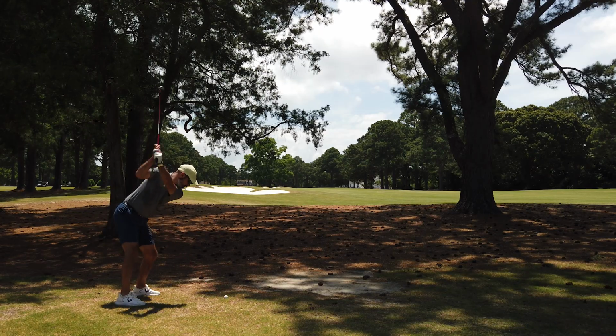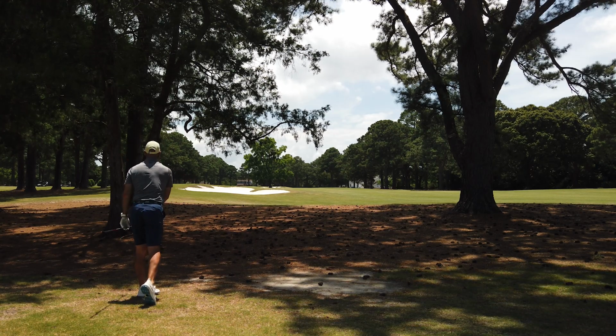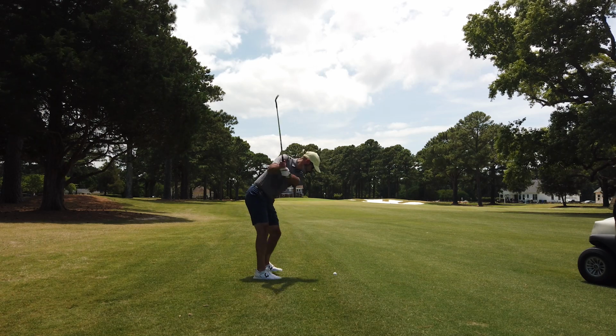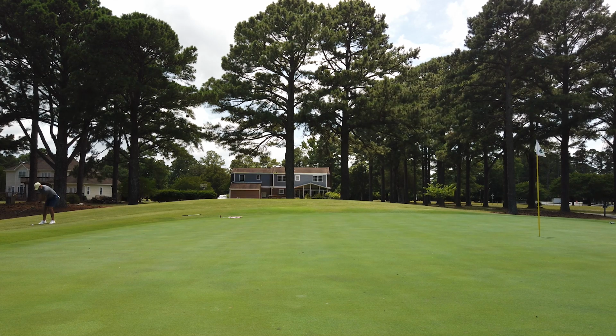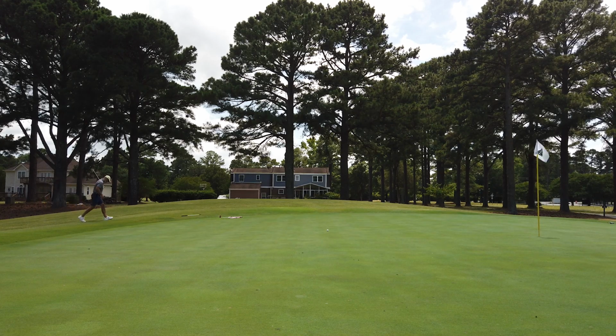I was left and hit a 5-wood here that I was able to keep under the tree over the bunker, and you can see that other tree, the big tree right on the right side. This shot I just pulled a little bit just over the back left and hit a less than ideal chip that left me with a little bit of a longer putt.